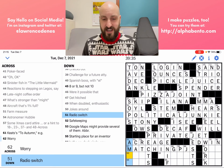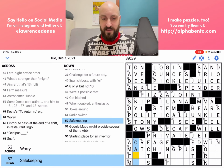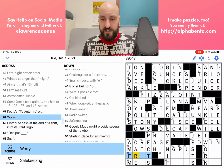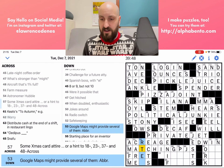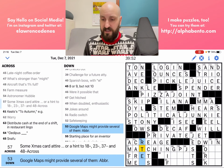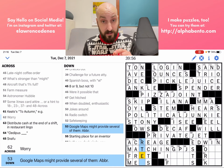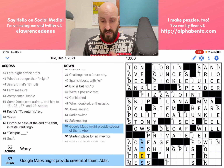Radio switch. That would be an AM/FM switch, right? Safekeeping care, I suppose. 62 across. Worry. Fret. Again, verb matching tense there. 53 down. Google Maps might provide several of them, and it is abbreviated. Several of them, so it's plural. So this should be an S at the end, and it is roots, RTE, the abbreviation of roots.